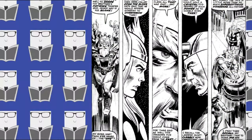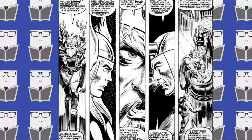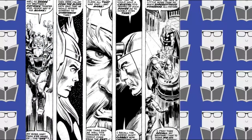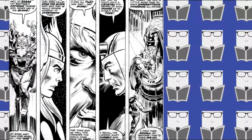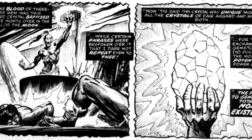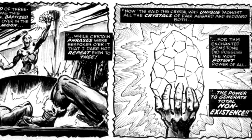Odin says that there's this gem out there that could potentially kill Odin. It basically has the ability to wipe out anybody from existence and basically act as if they never existed at all. So Odin wants Thor and Loki to go retrieve this particular gem.